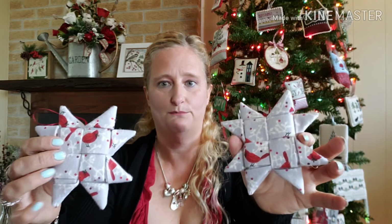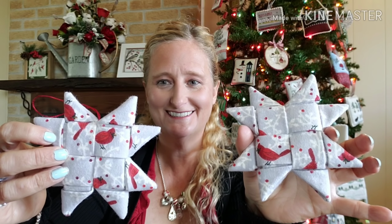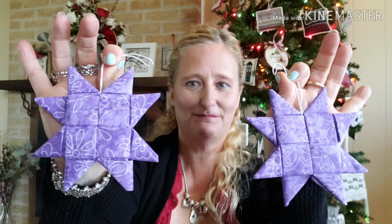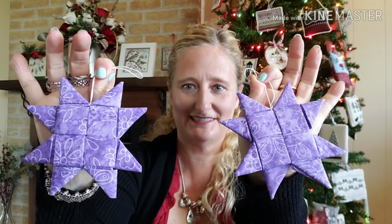And then these two, I did these out of flannel. Flannel is much harder to do because it's much thicker, but I love them, the cardinals. Look how cute they are. Cute, stinking cute. And then I got a couple of purple ones from our purple people. Look at the purple, and they're beautiful. Love the colors. And then I actually did some paper ones.